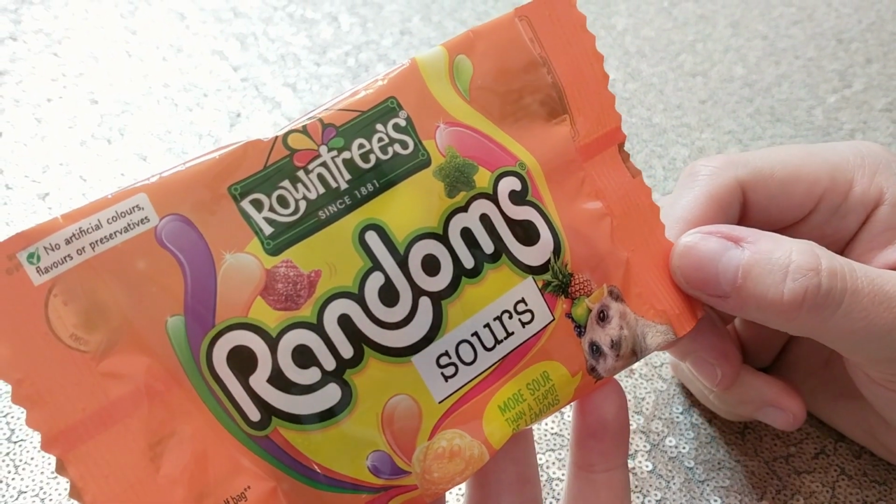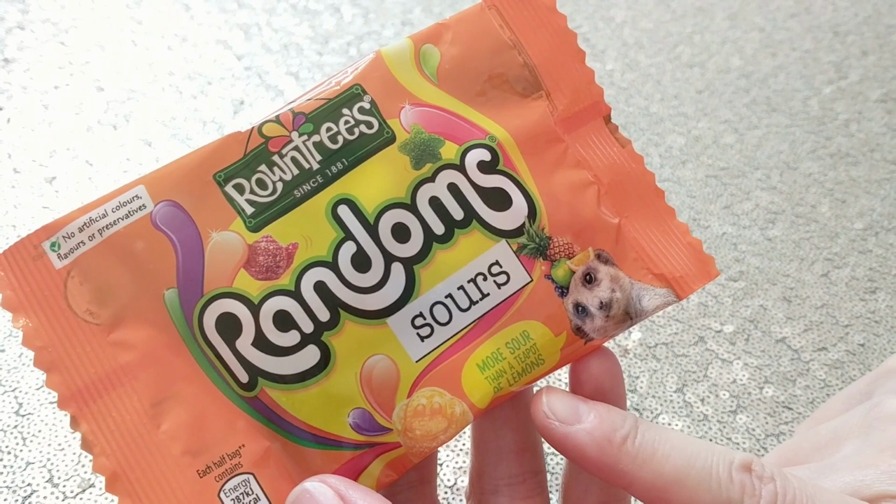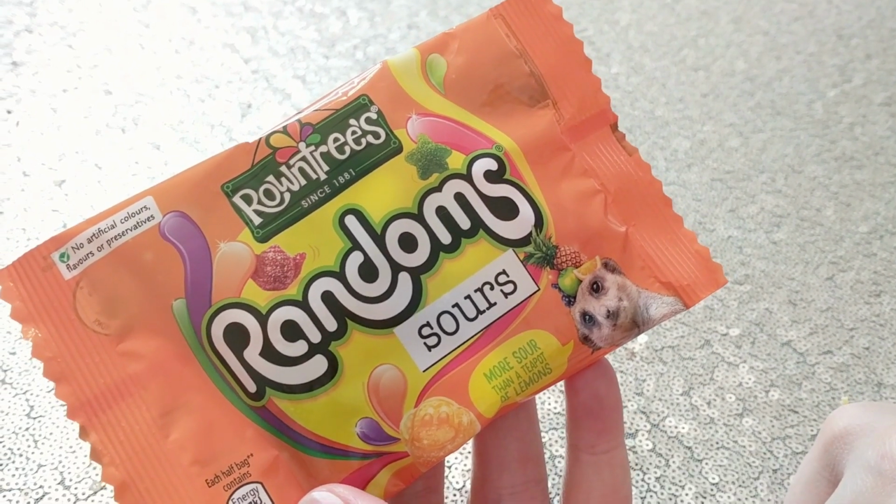So these are Round Trees Randoms Sours. They look like sour gummies. More sour than a teapot of lemons. Oh, man. I'm already salivating. I was like, you don't even like sour stuff. I'm excited. Oh, these are fun.